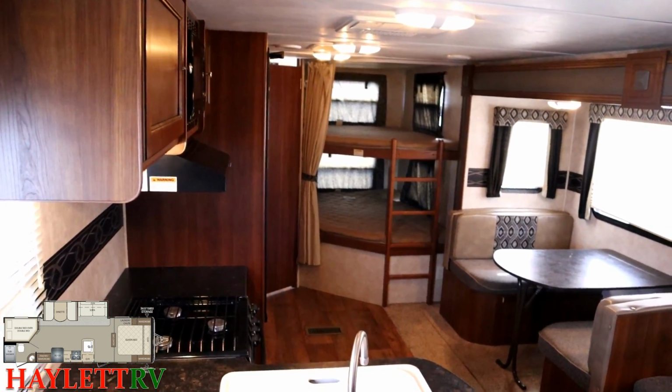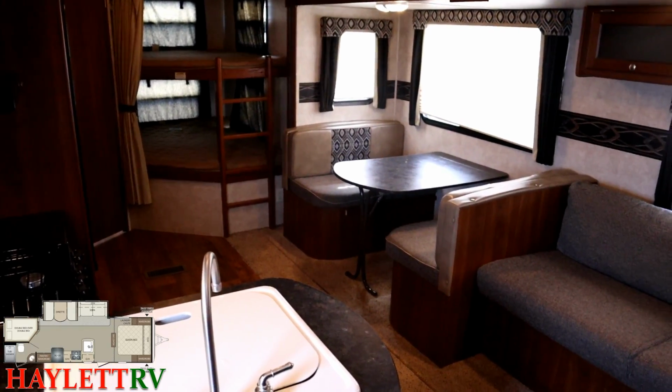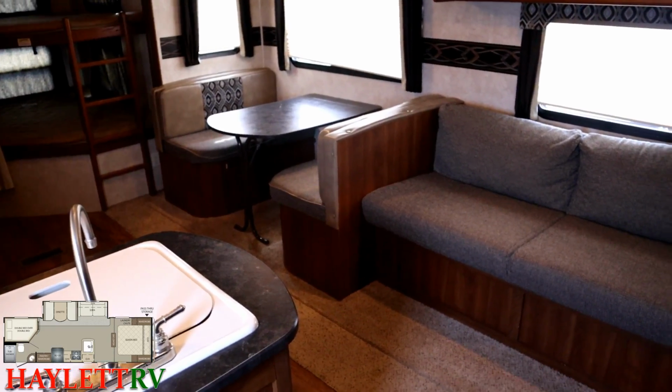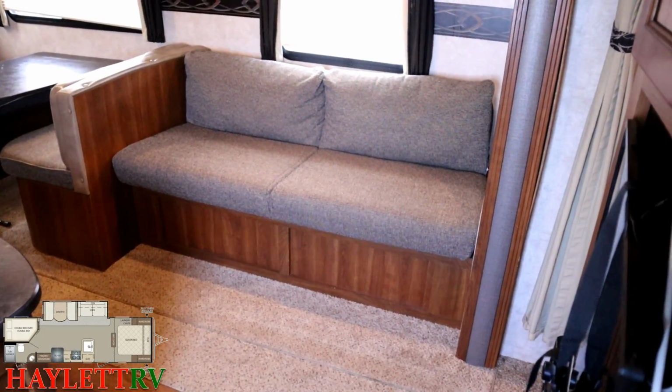Man, oh man, this thing's been well kept too. Like inside out, good shape all the way through here. All those windows are going to open for airflow. The sun is just not camera friendly right now. This is a bifold jackknife style sleeper sofa. What that means, it has a big storage chest below it, which is kind of cool.